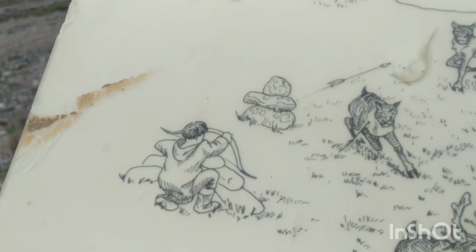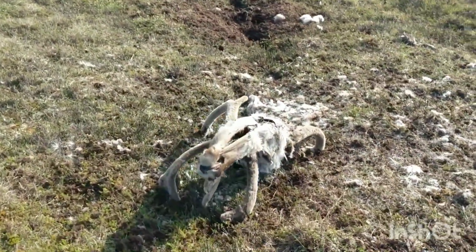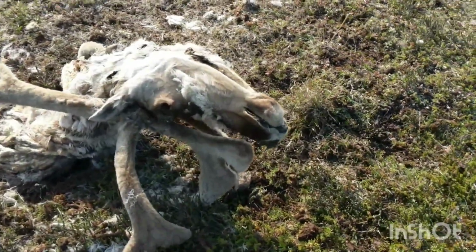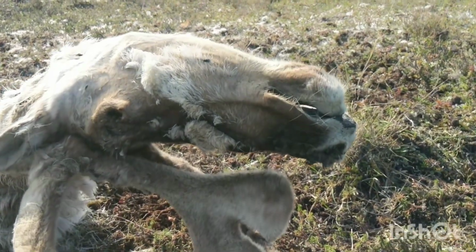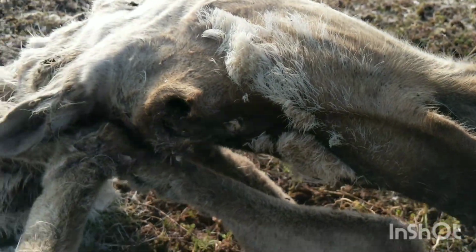Unfortunately, the only caribou I got to see was this unfortunate one, what used to be a caribou. There's the head, it's upside down, the antlers are still intact. Unsure how long it's been around, but as you can see, the rest of the body has just disintegrated.